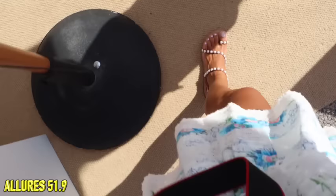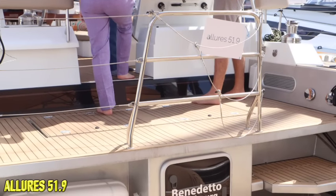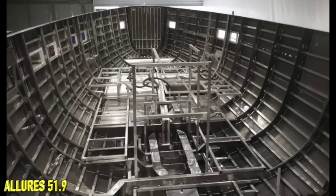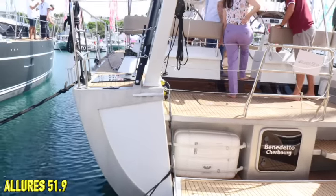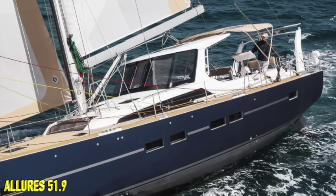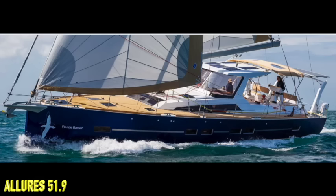Y'all, the new Allure 51.9 is designed and constructed in the same French shipyard as Garcia Yachts. The aluminum-hulled Allure 51.9 is built for safe, reliable, and comfortable adventurous offshore cruising. This particular boat was privately owned, and the owner requested no filming, so we couldn't bring y'all along on the tour of this one, but trust us, the Allure 51.9 is one very impressive, luxurious, extremely well-built blue water ocean sailing yacht.